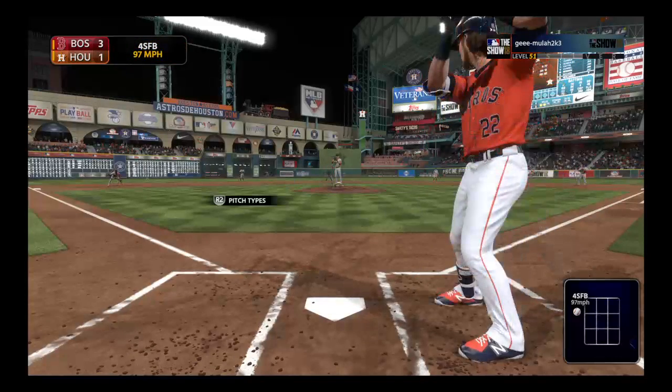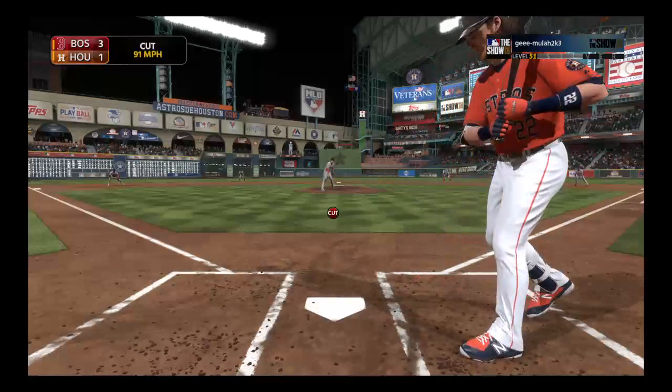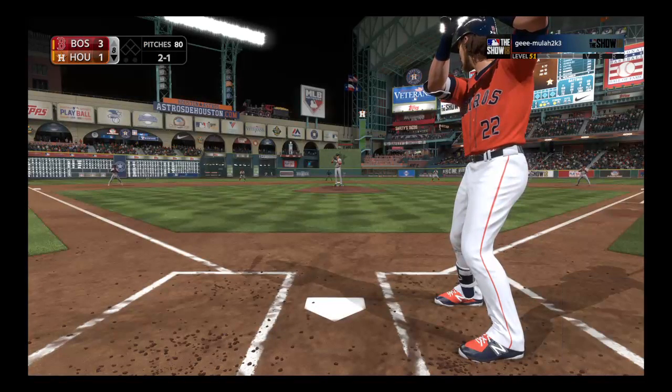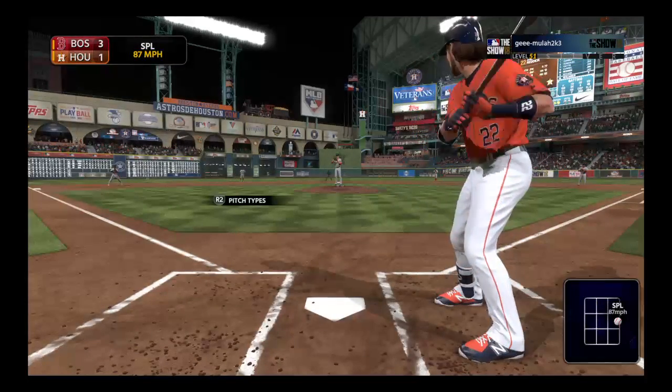2-0 now. Maybe a bit of an overthrow there, guys. May have let that front side open up a little early to try to pump up on a fastball and sailed on it. 2 balls and a strike now. Called strike 2. 2-2 now.